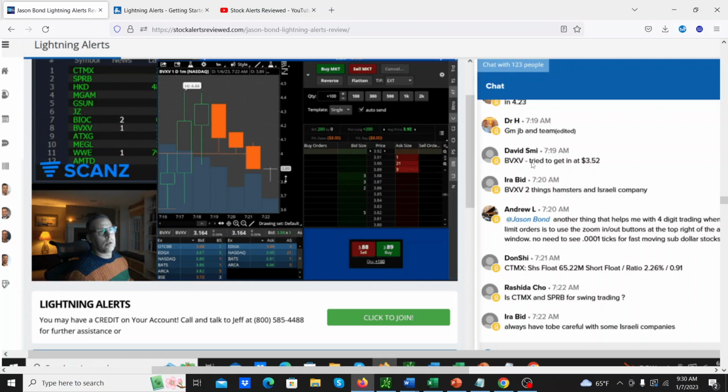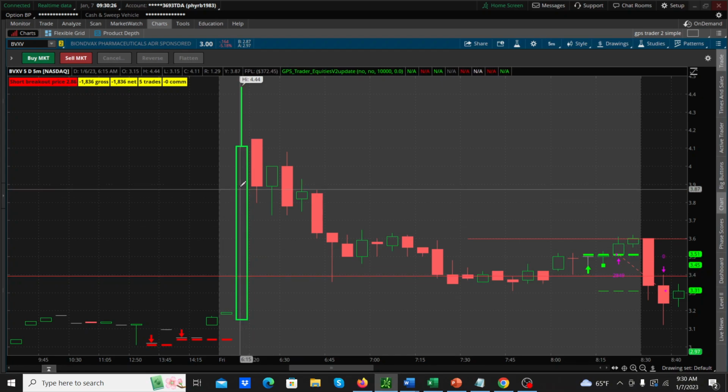You can see on the right here, people are trying to get into this. It's called BVXV. I don't know much about it. I was half listening to what the company does. Jason generally just trades on patterns, so often it doesn't matter too much. But you can see people chiming in with what it is. It's an Israeli company. It had some sort of hamster trial which caused a large spike pre-market. You see this big spike from like 3.2 up to the 4s all the way up here.